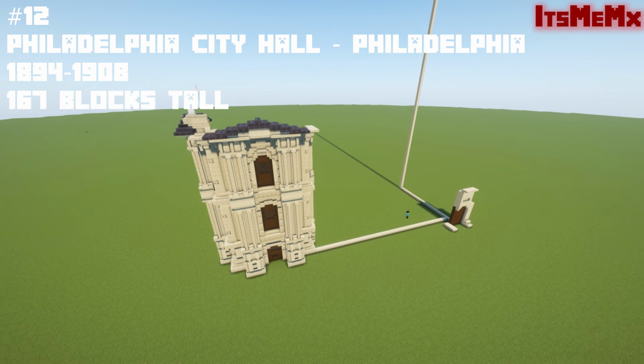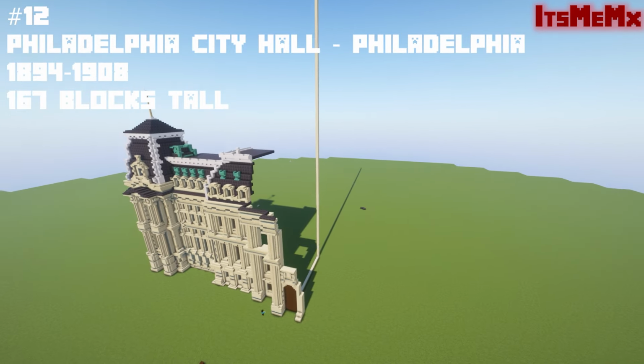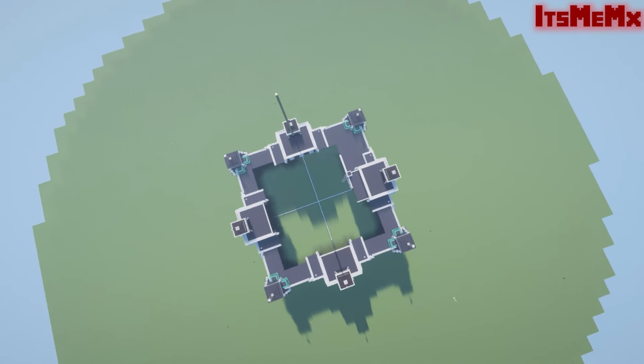Starting out, we have the Philadelphia City Hall. Standing at 167 blocks tall, it has a pretty interesting inner courtyard and is a pretty cool building overall, but there are much cooler ones coming later.